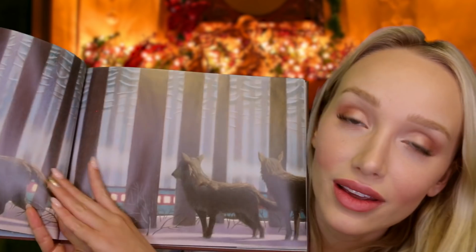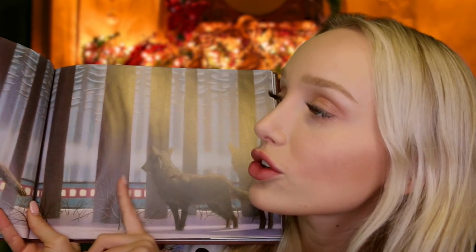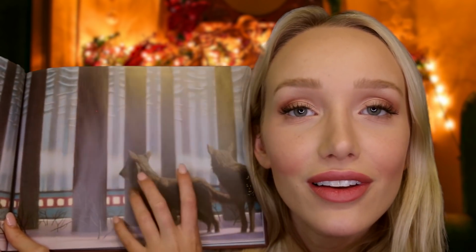Here, desolate winter forests with wolves and other wild creatures, snow all around, because, you know, we're probably in Canada by now.